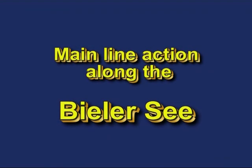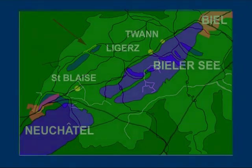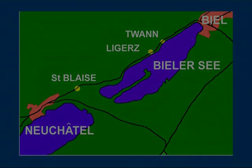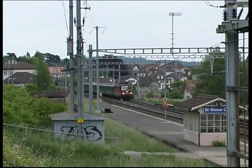The line running along the Bielersee between Neuchâtel and Biel is one of the lesser known main lines in Switzerland. We take a look at activity during 2002 and 2004. The route is part of the Zurich and Basel to Lausanne and Geneva main line and sees a mixture of locomotives and multiple units working local and long distance passenger services.